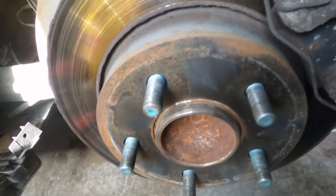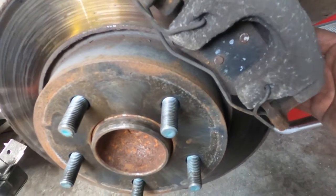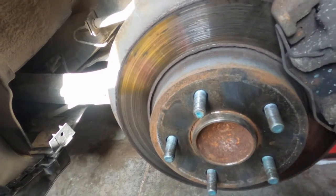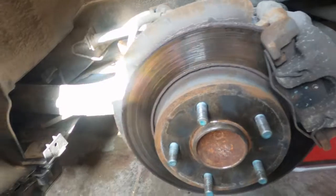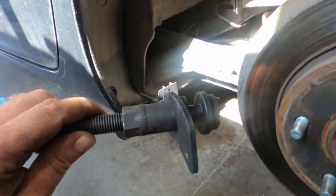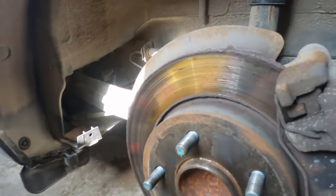Once the caliper's off, we can set it off to the side. There's two 14mm bolts to take the bracket off. And then beat the rotor off. I'll probably spray some penetrating oil on there because it's stuck. And then we'll use the fancy new brake tool he bought to turn those calipers in. So let's get started.